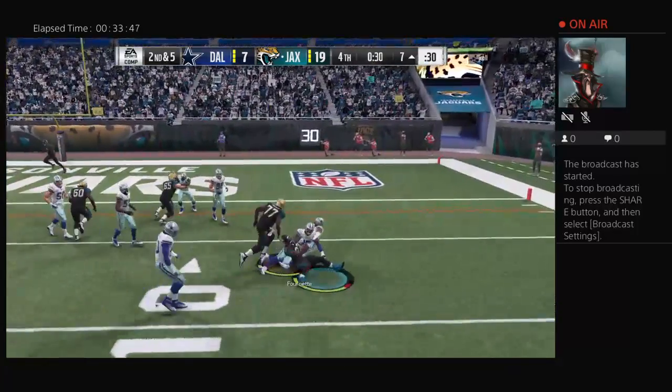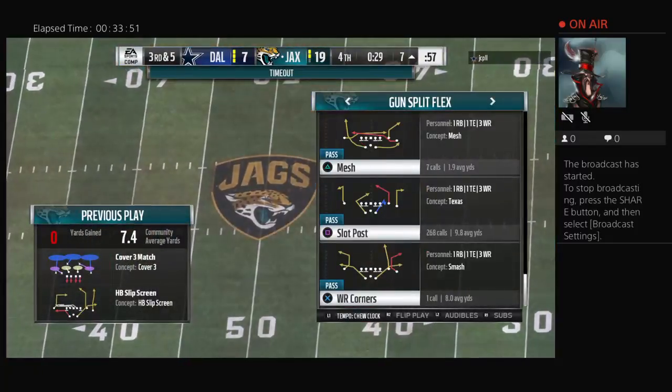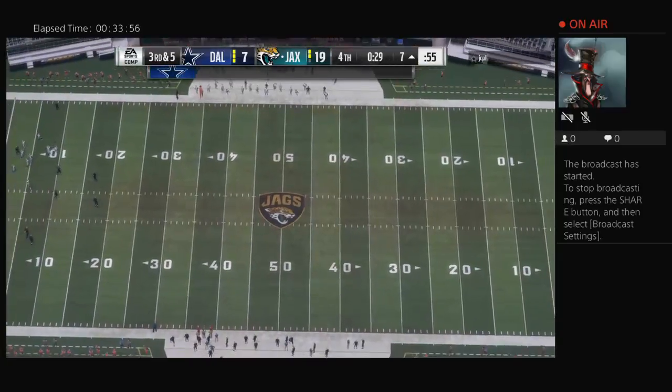That's going to be caught at the 10-yard line. The Jaguars going to go ahead and use their first timeout. That'll leave them with 2 remaining. We'll be back after this.